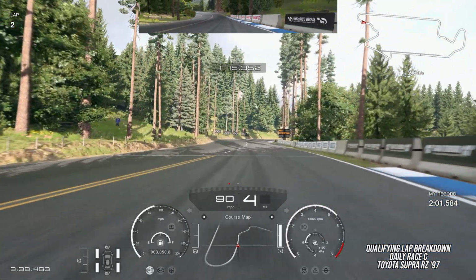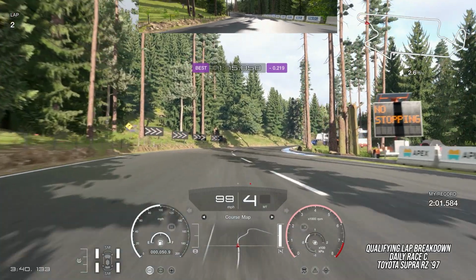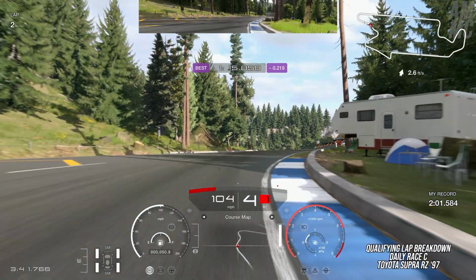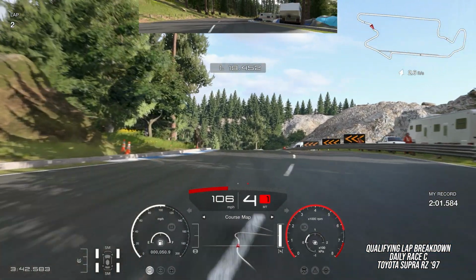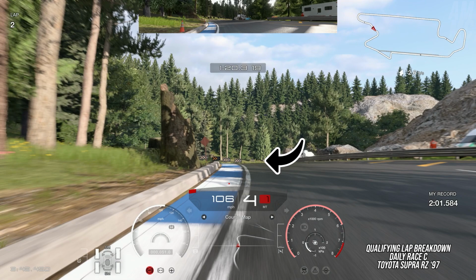Moving just barely into the left lane to set up for this next right-hander, we're going to look for the blue truck on the right, and we're going to apex just past it. Continue turning past it so you can angle yourself so that you're going left beyond this dead tree on the left, which happens to be our next braking point. Get on the brakes just before that and then get to full brakes right afterwards.